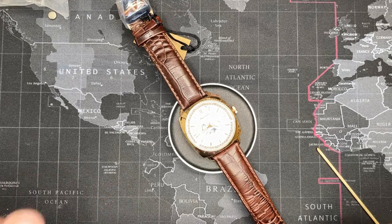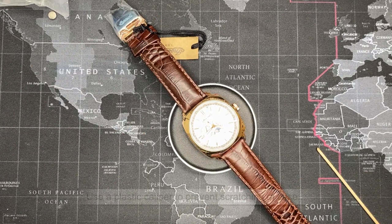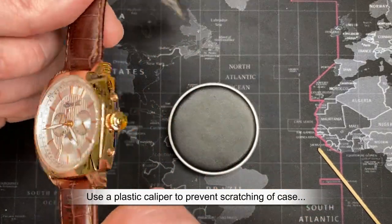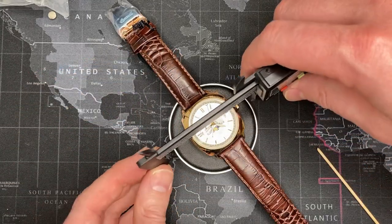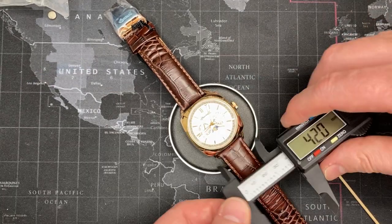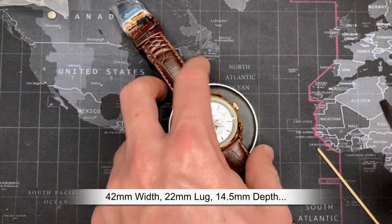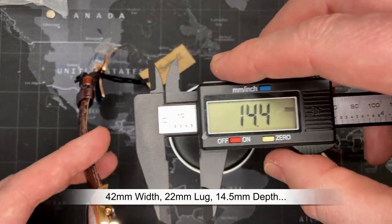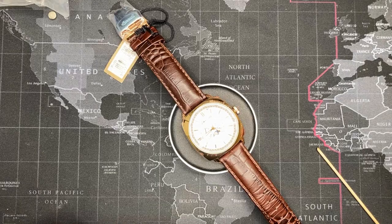All right, we'll do some measurements now. I don't have to measure this one diagonally because it is mostly styled like a tank watch, and you can see tank, it's basically square. I have a couple of those somewhere else. I think you guys have seen those before. 42 millimeters even. Let's check the 22 millimeter lug, and the depth should probably be about 14 is my guess. 14 and a half. Okay, and that's at the center. So that's not bad. It's a good sized watch, but not ridiculously so.